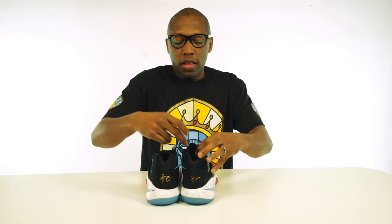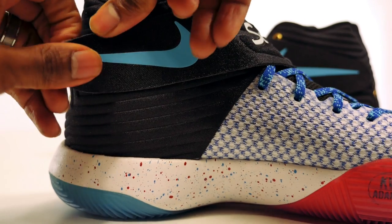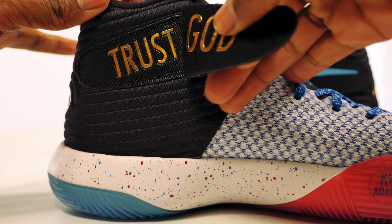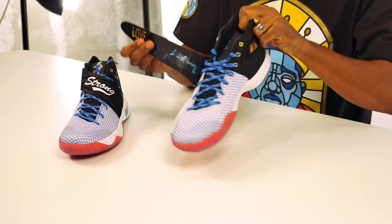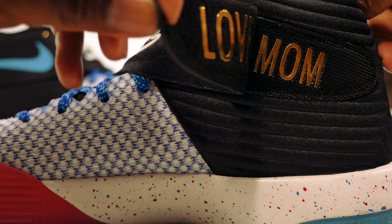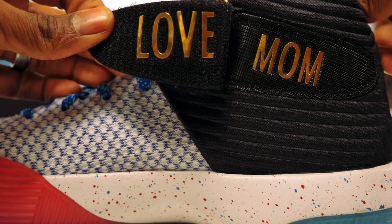And then the other details, if you actually take off the Velcro, you'll see it says trust God. Obviously a big thing for his family. And then it says never give up, which is one of Andy's personal sayings, to never give up, Andy's family. And then on the other shoe, they have some hidden details as well. And this one says love mom. Shout out to mom. Always got to give mom props. And again, it has never give up.